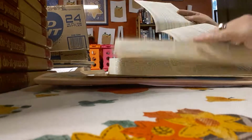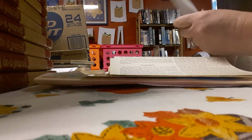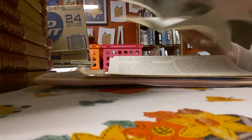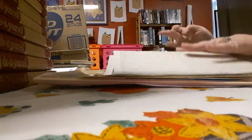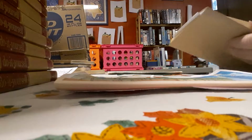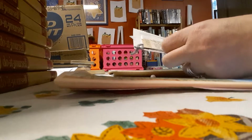But these are pages you can sew into it. You can utilize this journal however you want. You can even take it apart and turn it into something else. And there are black and white pictures that came in the encyclopedia set, front and back, pictures from Texas, and it's telling you what was going on at that time. And then over here, we have all the items that you will get, which is the name, Texas.